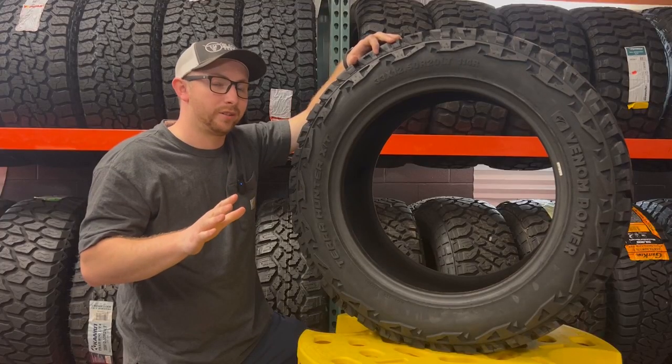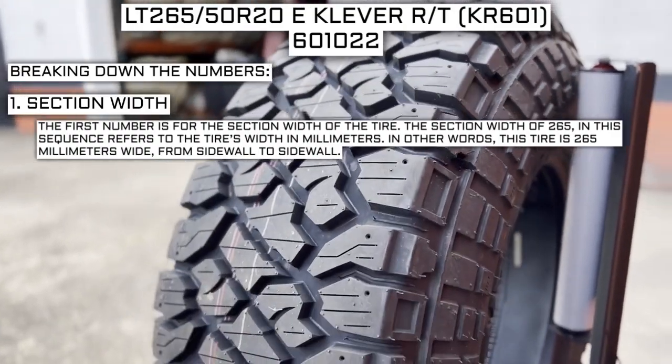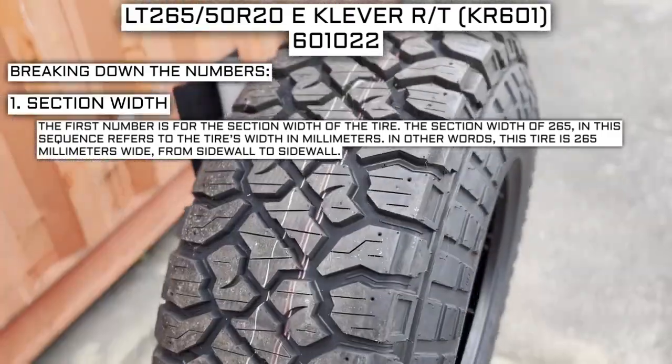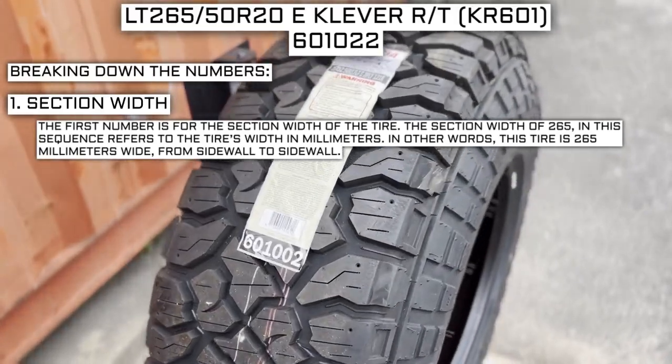When it comes to tires, there's a lot of confusion about sizing. The first number is for the section width of the tire. The section width of 265 in this sequence refers to the tire's width in millimeters. In other words, this tire is 265 millimeters wide, from sidewall to sidewall.